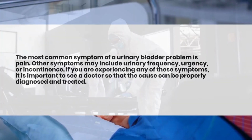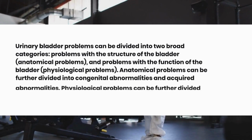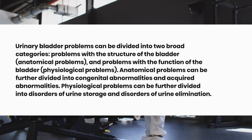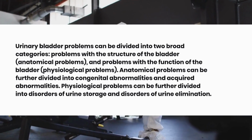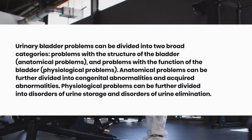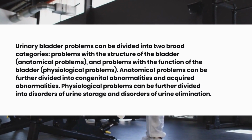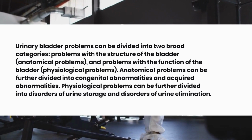Urinary bladder problems can be divided into two broad categories: problems with the structure of the bladder, anatomical problems, and problems with the function of the bladder, physiological problems. Anatomical problems can be further divided into congenital abnormalities and acquired abnormalities. Physiological problems can be further divided into disorders of urine storage and disorders of urine elimination.